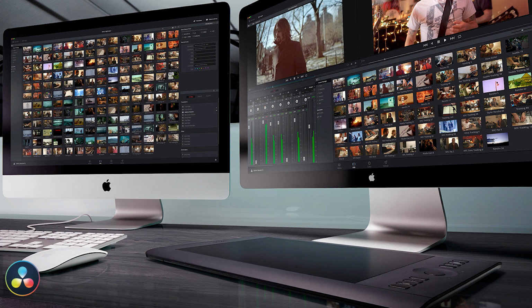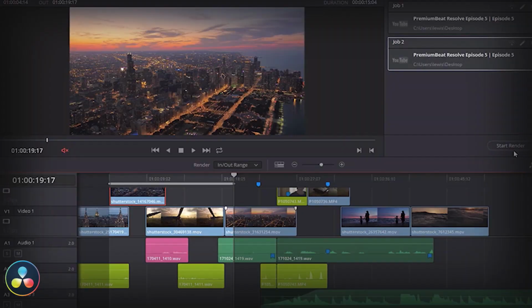Whether you're an individual artist or part of a large collaborative team, DaVinci Resolve is becoming a standard for high-end post-production. It's used on Hollywood feature films, TV shows, and commercials more than any other software.